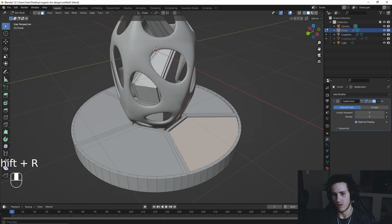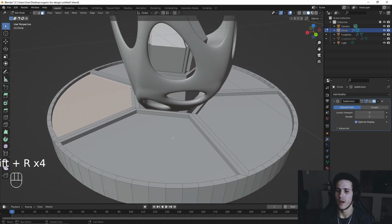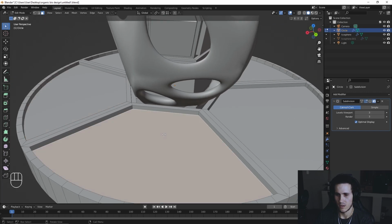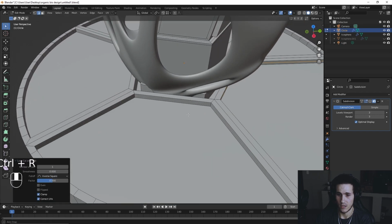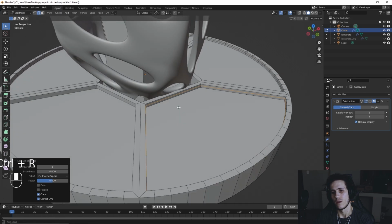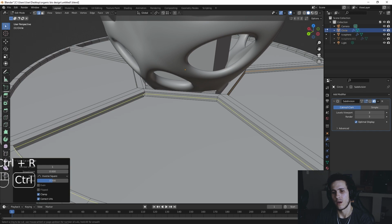Click this one, Shift R, this one, Shift R, this one, Shift R, that one, Shift R. And then if you look at it now, it's going to look like this. And just to give it that proper detail, you just want to take this face. So we're going to add control loops in here. That one, no, that is not the right one. That one, that one, that one, and that one.